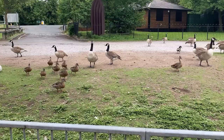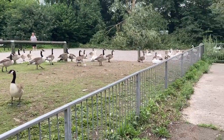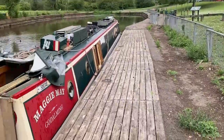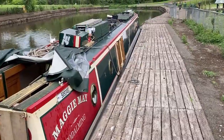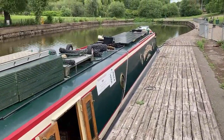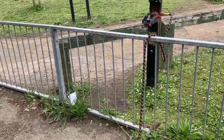This is the welcoming committee that you get when you come down here to Winsford. So we're in the marina. Going to stop here tonight, I don't think. We're probably going to go back up to where we were at Vale Royal. We're going to go and take a look around the town. So, yeah, fill up with water.